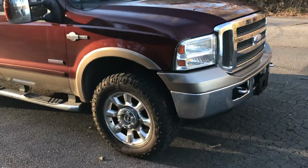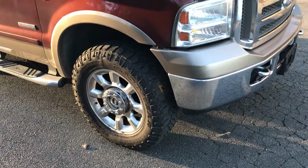There's one more little spot right there in the corner, but it looks like it might even be rubbed out.